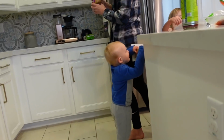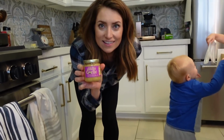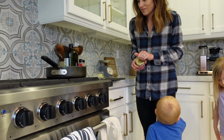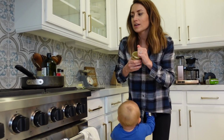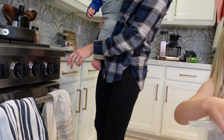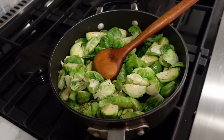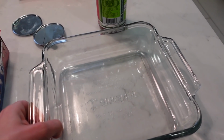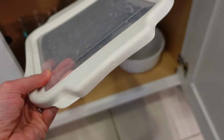Okay, so this is what we call garlic. We're gonna put some of the garlic in the Brussels sprouts. Let me open it up. Now we're gonna turn the oven on. All right, Brussels sprouts in. Gonna put some foil in this pan. I love these pans. We got these back when we got married, so 9 years ago. And it comes with a top, which I love too, so you can just put it right in the fridge.